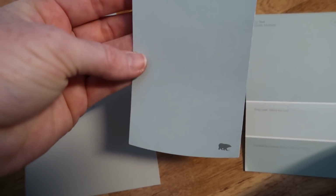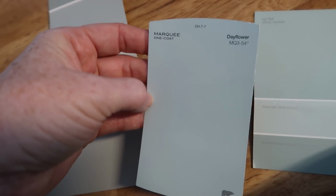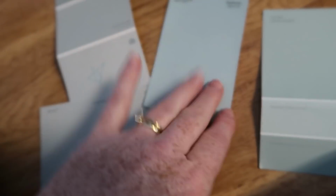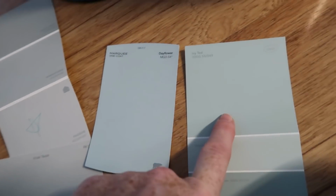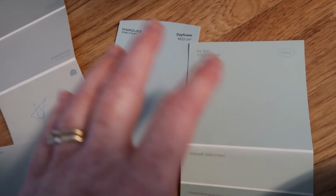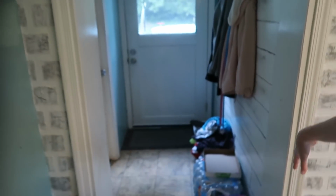This is the color I loved, and I could have gone back to Home Depot and got a can of this, but I was at Walmart, and I think that I'm going to be just as satisfied with this. I don't think that it's going to be really noticeable. So I think I'm just going to go ahead and start pulling everything out of here and cleaning the door and stuff, and maybe I will start painting.